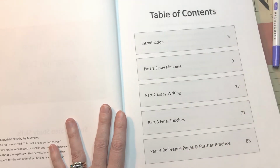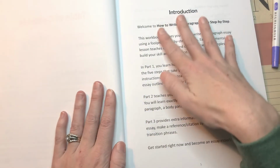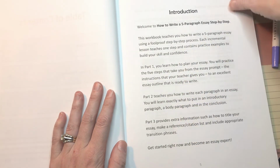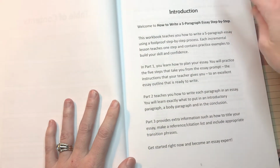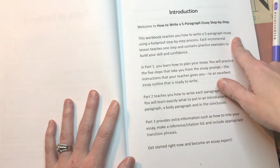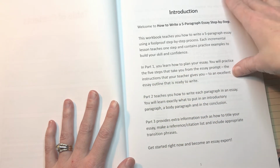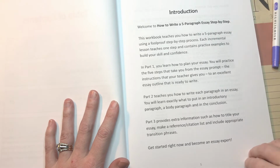And I want him to have some time to look at it, and he can read the introduction himself. I'm going to have read this before I give it to him. I'm going to have done a little look through and kind of see what it is. But I'm going to let him try to plan this himself. It says this workbook teaches how to write a 5-paragraph essay. Like the workbook itself, if you get something that does the teaching for you, why do you need to plan? You know what I mean?